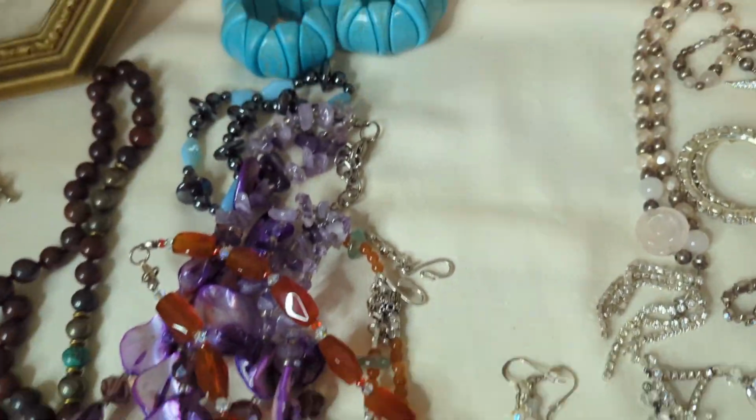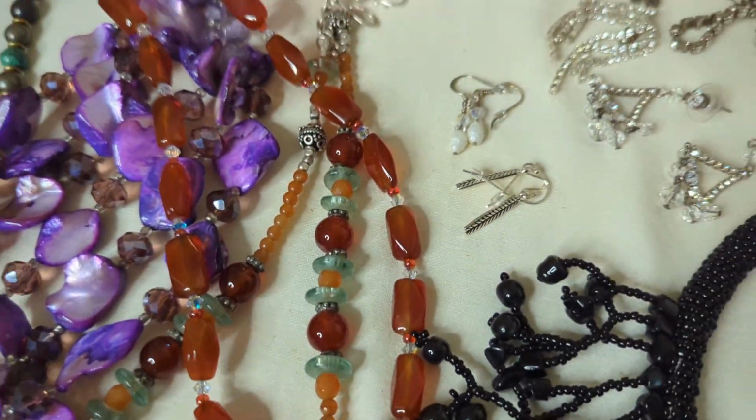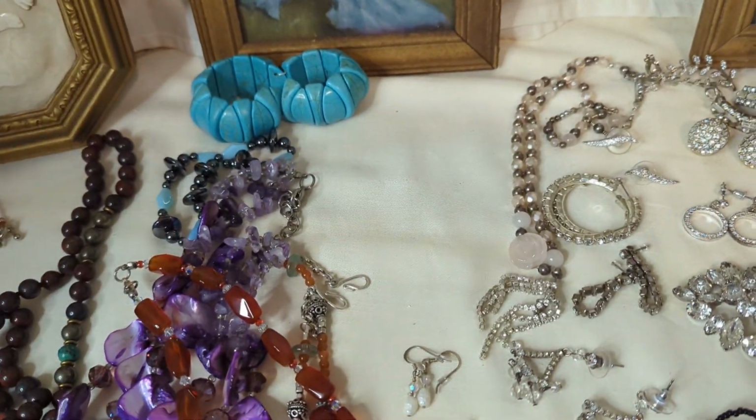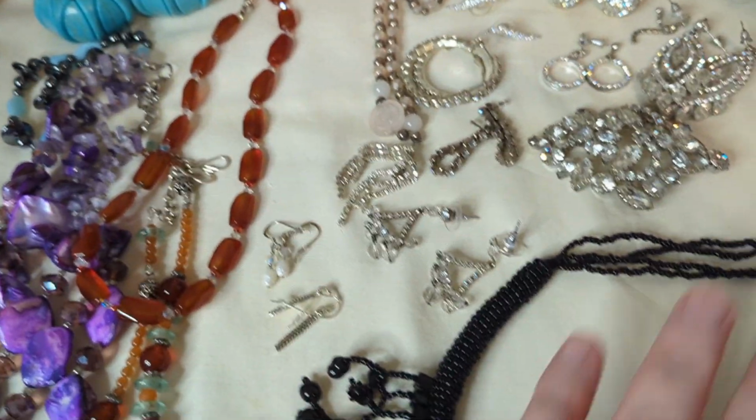But anyway, I still love hard goods. I'm going to be showing you guys hauls with hard goods, but the sourcing this week has really been jewelry. So hopefully I'm not disappointing anyone. I know some of you have come to like jewelry from watching.